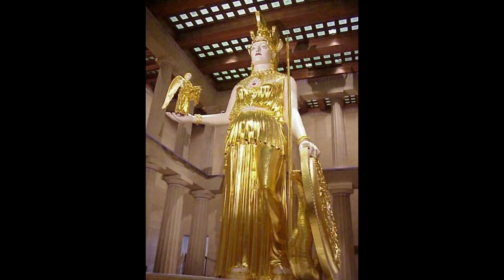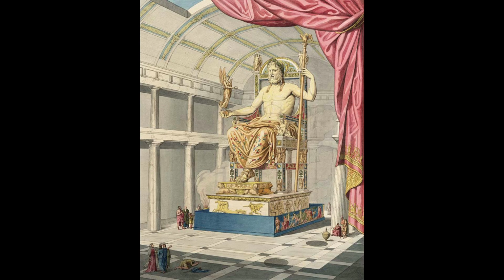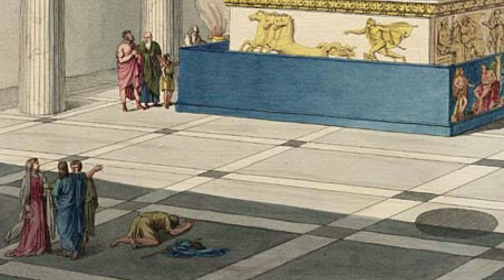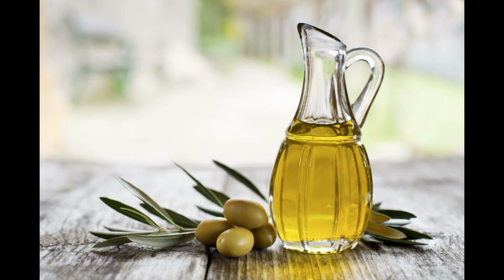Unlike the Athena Parthenos, which was continuously anointed with water, the statue of Zeus was constantly coated with olive oil to prevent the ivory from breaking. The floor in front of the statue was made of Athenian stone paved in black tiles, which surrounded an elevated marble reservoir filled with the oil, which also acted as a reflection pool.